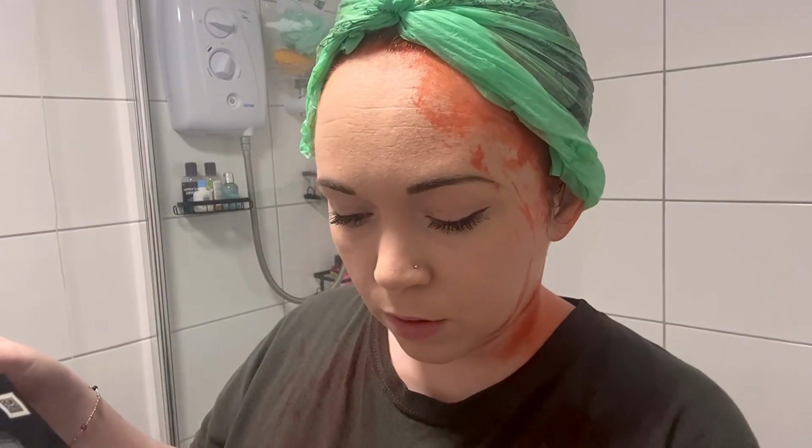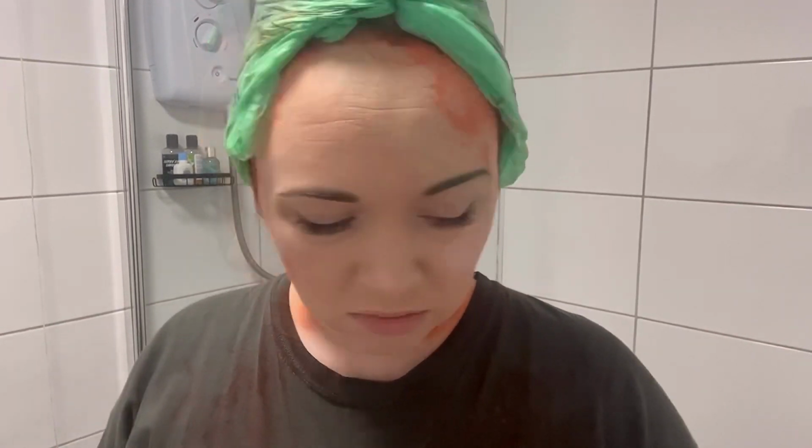So I'm going to go get all the red dye off me. I'm going to let it process. It needs to be on for half an hour, which isn't too bad really. So I'm going to have a bath, put it on for half an hour, wash it off, and then I'll probably be back tomorrow to show you the colour, because it's currently nighttime in the UK, and it's not going to show up very well in the dark, so I'll show you in the morning when it's light outside.